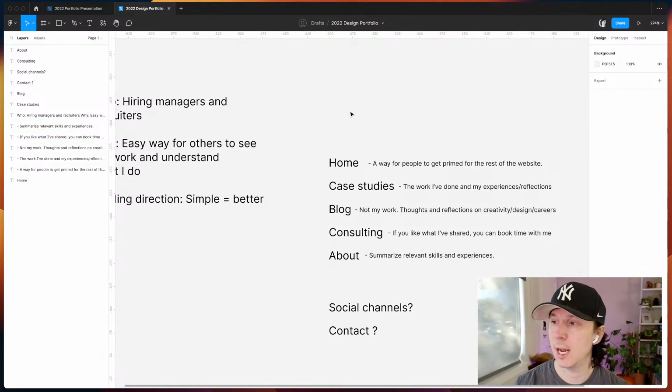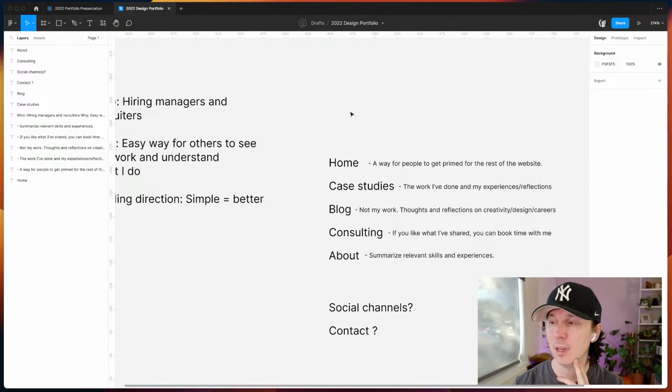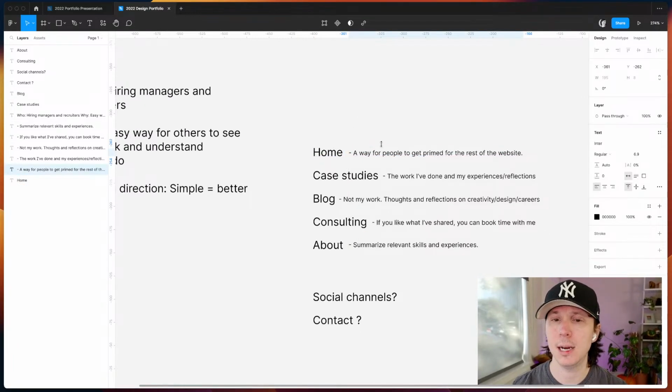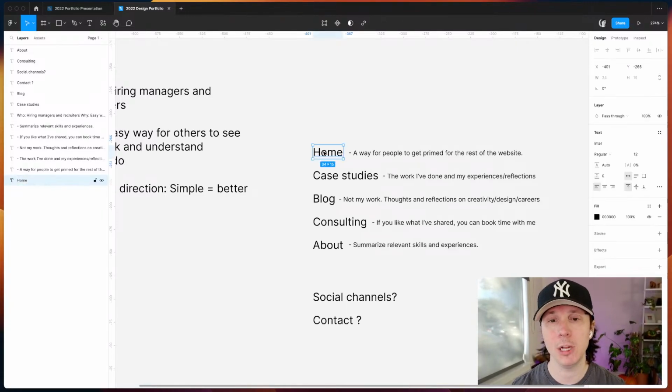Ashna asks in the chat, also, if I pronounce anyone's name wrong, I'm so sorry. I'm terrible with names. Asks a question: shouldn't the homepage be more about the designer to get a look and feel of the person they would be hiring? Yeah, I think that's not wrong. I don't think that's a bad way to think about a homepage on a portfolio.